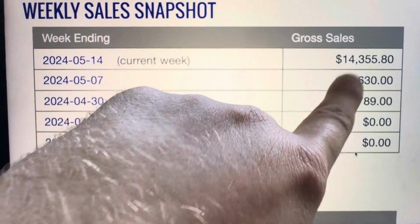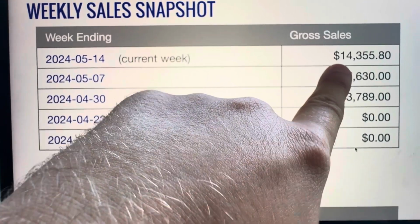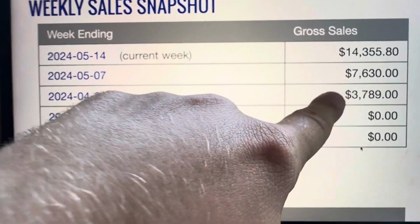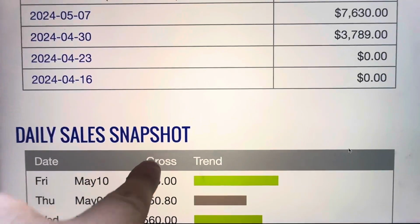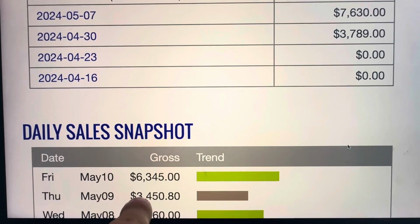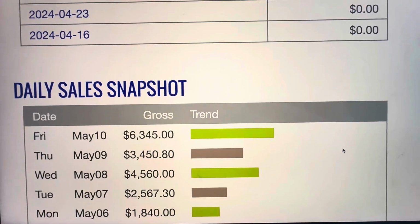So here on my screen you can see I have made $14,000 this week, and the previous week $7,600. Keep in mind this is a new ClickBank offer that I was testing out with Facebook ads, and you can see over here, just today, $6,345, and then $3,450. As you can see, all these sales are coming in every single day.